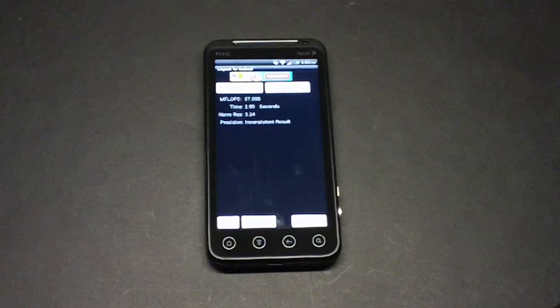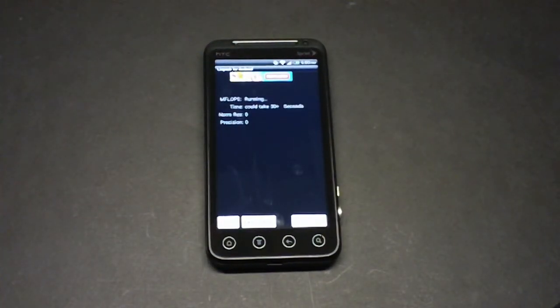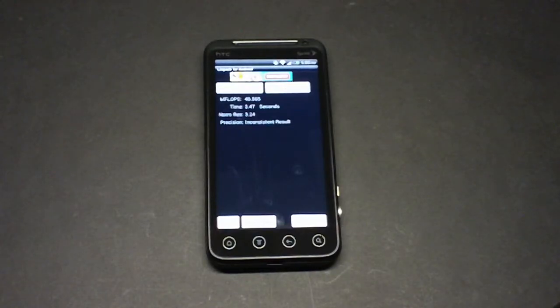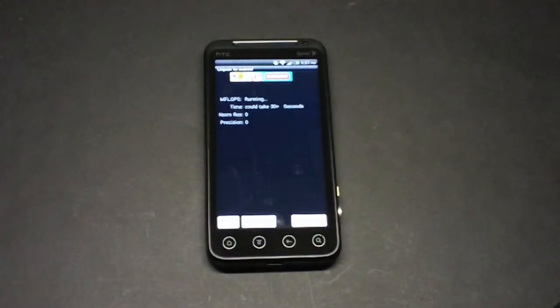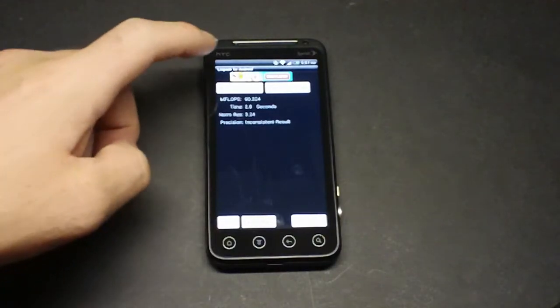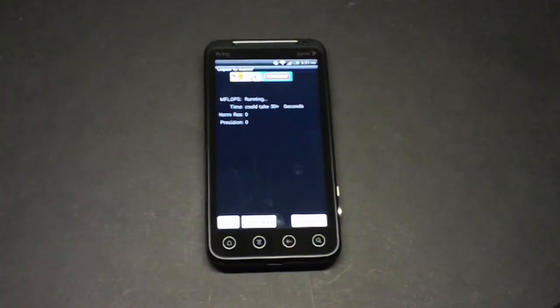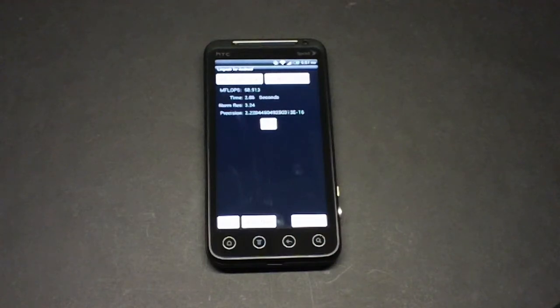57 MFLOPS. I've seen it go into the 60s. Try that again. 48. Wow. Try it again. 60.324. So you can see it varies. This time it says inconsistent result. Try that again. You can see it varies pretty greatly on what it scores. This time 58.913. So, you know, you're in about that range.